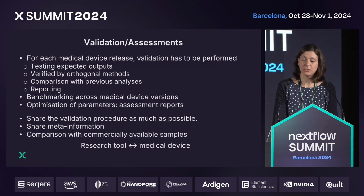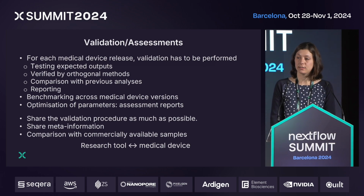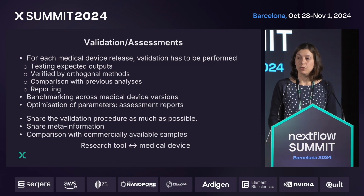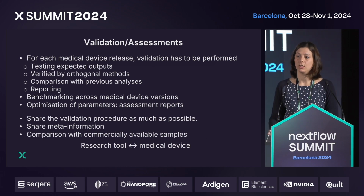So about validation and assessments: for each medical device release, we have to provide a validation report that summarizes the results of a validation process. So we are testing if we're getting expected outputs, because you cannot say, okay, we are just providing you the results of this pipeline without actually testing that this pipeline does what it intends to do, and in which range you can expect it to work, with what kind of input you get what kind of results.